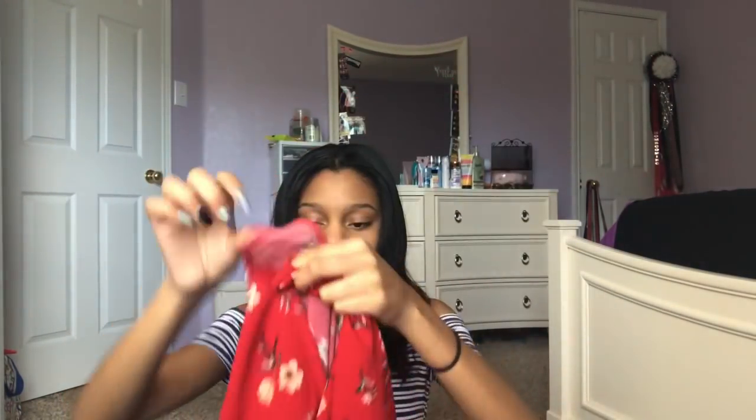So the last shirt that I got from Hollister was actually a shirt that I wore today at school, and it looks like a rag right now because it's all bundled up. This is the next shirt I got, and it's just this red floral shirt. It's a long sleeve shirt, but it's really thin, and I got a lot of compliments on this today. I took the price tag off, but I kept it because I still need to film that video. This was $30.